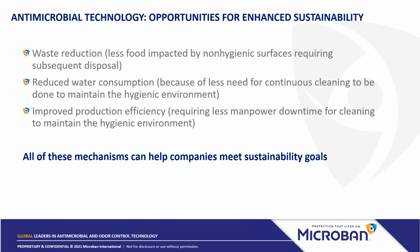reduced waste in equipment and contaminated food that can arise if components in the manufacturing process degrade or become contaminated with high bacterial loads, but also because that enhanced hygiene seen on the surface when antimicrobial technologies are used in these applications can also mean you spend less time and water, and therefore less money and man-hours, engaging in continuous cleaning programs to maintain the necessary level of hygiene.